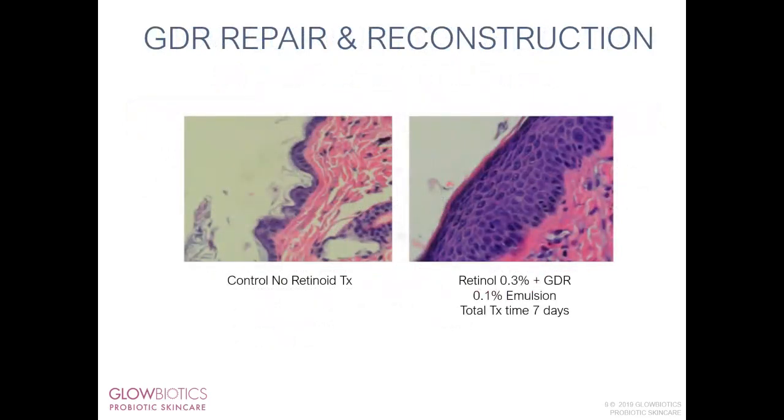This is a great photo. It's an actual cross section of skin that's treated with a 0.3% of the GDR in a 0.1% emulsion. And this is after only 7 days. Talk about creating a more compact stratum corneum. This is an absolutely amazing photo. And we get this directly from our lab who did the clinical trials on the GDR.